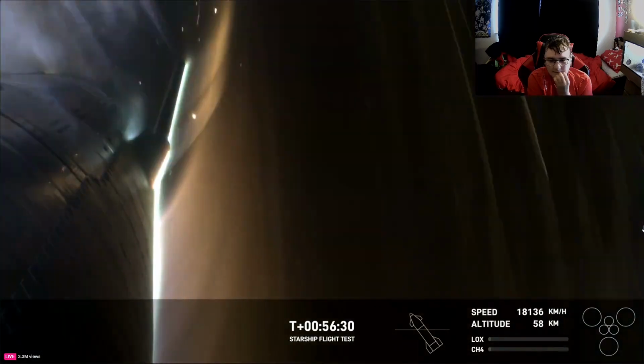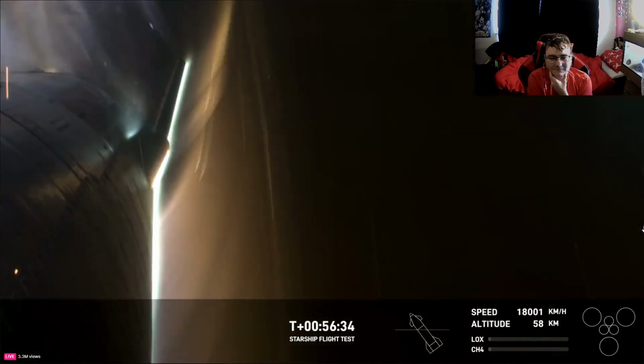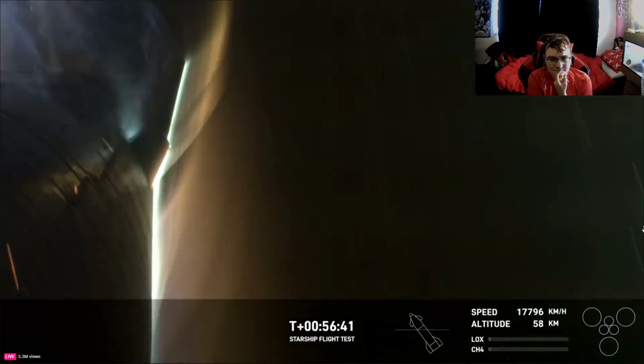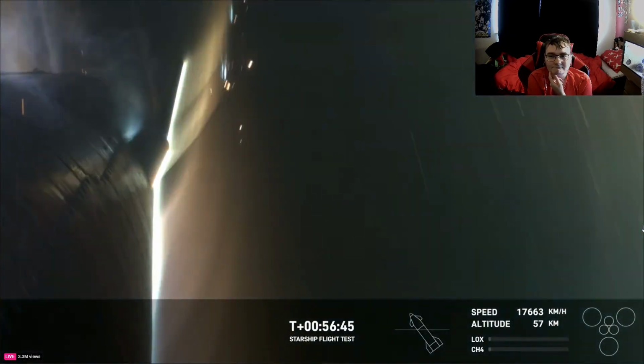58 kilometers. We're continuing to descend at 18,000 kilometers per hour. Right now we are over the Indian Ocean. We're actually getting closer and closer to that expected splashdown point, which is just off the northwest corner of Australia.